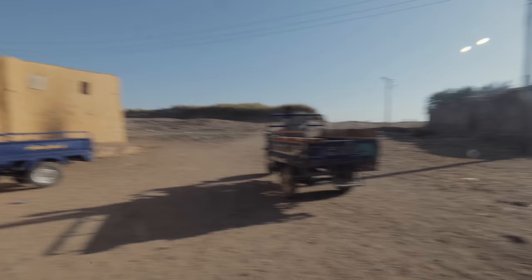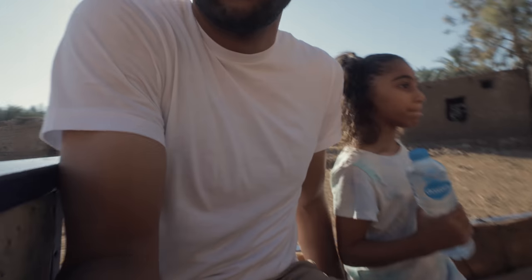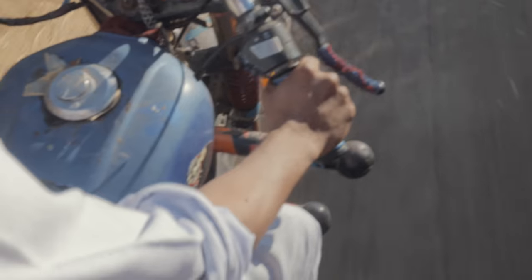Oh, the tuk-tuk. Yeah. Nate, move all the way in. We need all the space that we can get.